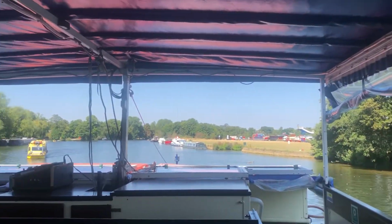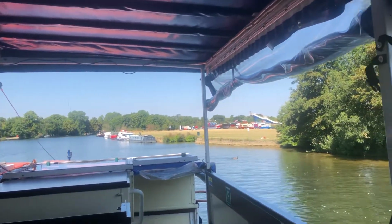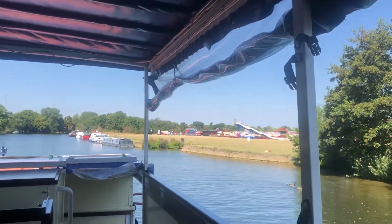We're now proceeding upstream on the River Thames, which takes us in a roughly westerly direction. This will lead eventually to Oxford and beyond, though to reach Oxford, we take approximately 2 days by the river from here.